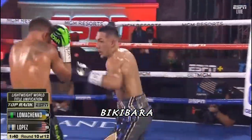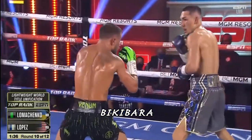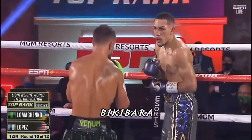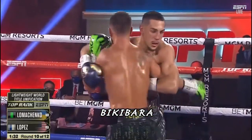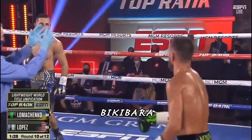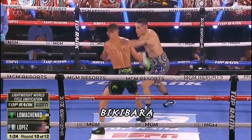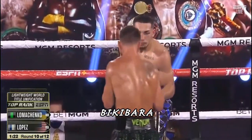Trying to work his way in with the jab, and a good offensive surge from Teofimo. Teo getting hit with some big shots right now from Loma. Loma's starting to place some shots, and they start to get heavy. I'm seeing the wear and tear right now. What you see from Loma is just the heart of a winner. You see a guy who is not used to losing, and he's not going to lose easily.